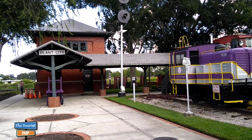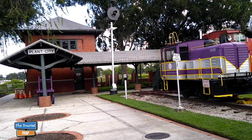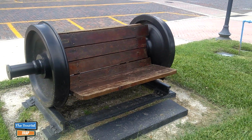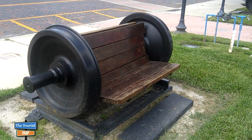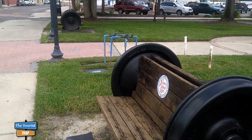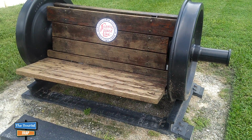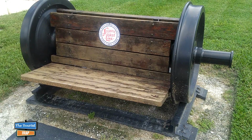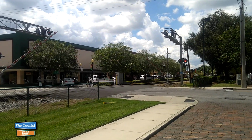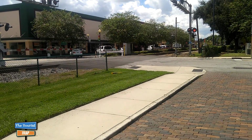Right here is the outside of the Willaford Railroad Museum, right here in Plant City, the Union Station Depot. What I found very interesting out here in front of the Railroad Museum is these benches they have made out of the train car wheels, and it's a double-sided bench, and there's another one right over there that you can come out here and sit down on, and I thought that was pretty unique and creative. You can hear there's a train in the background. It's a busy little place. Actually, the train crossing is going down right here by the Railroad Museum, and I'm assuming there's a train going to be coming through here.